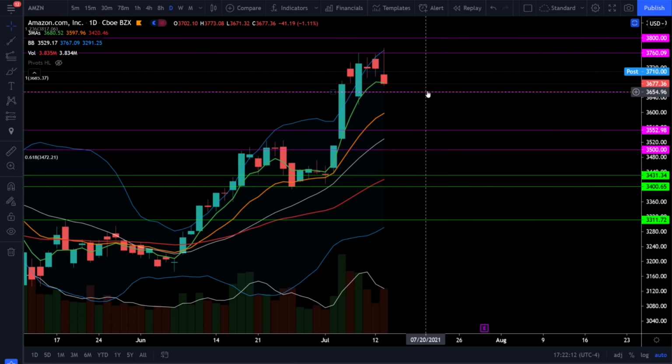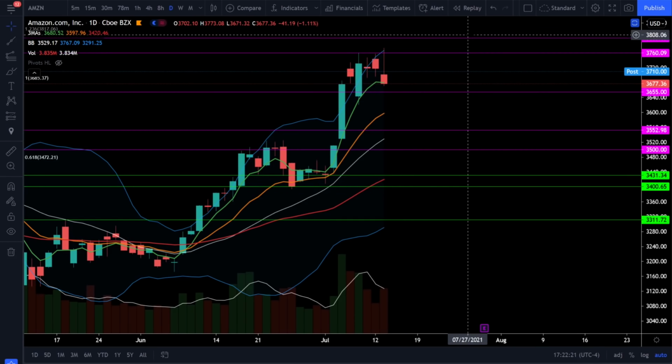We still have the bull trend and the price action is still very strong, well above the 20 simple moving average. So we could get a sideways consolidation here before we start breaking out to new all-time highs.